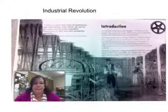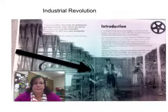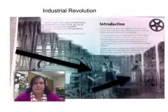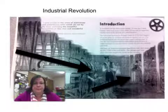Take a look at this picture. What do you see going on? What are the people doing in the picture? What types of people are there? How might this be different than what had been happening before in history?